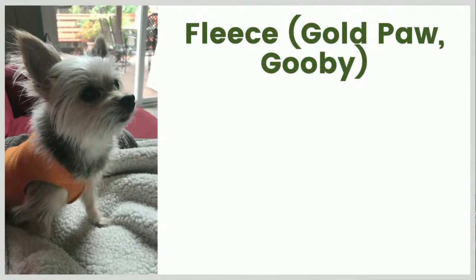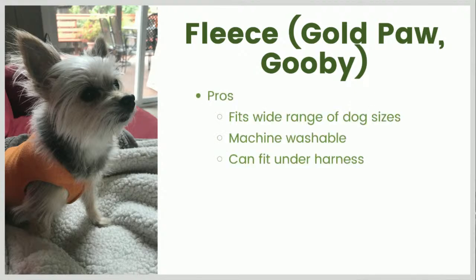All right. So I decided to review these two brands of dog fleeces together because I have both. This is Gracie, another of our team dogs. She has Gold Paw, and the pros and cons are pretty similar for them. The pros are that they fit. Both brands, especially if you get the Gooby stretch fleece option, have a really wide range of sizes and can fit tiny dogs up to pretty good sized dogs.